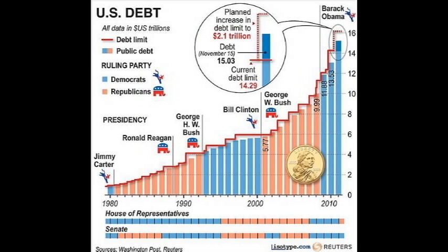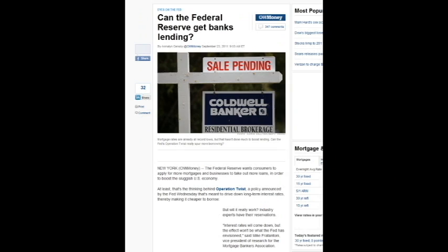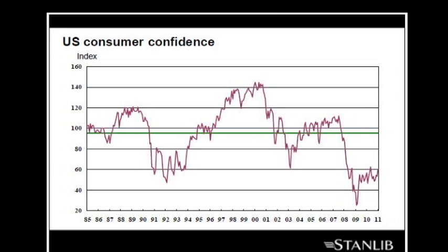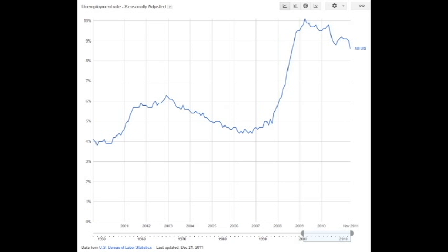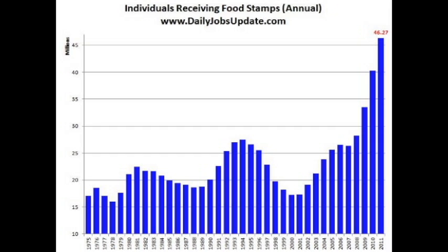So, since they have accumulated all this debt in trying to save the global economy, particularly the United States economy, from a collapse of a liquidity trap. Are banks lending? Has foreclosure stopped? Did consumer confidence go back to historic levels? How is the housing market? Have home values risen? What does unemployment look like? Why are there a record number of people on food stamps?